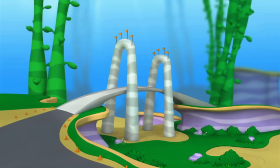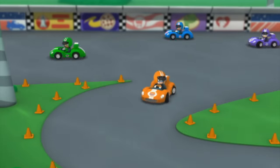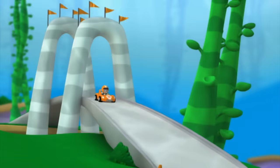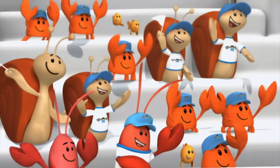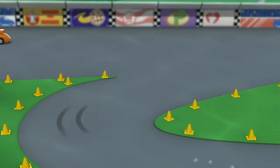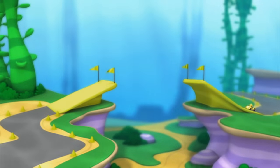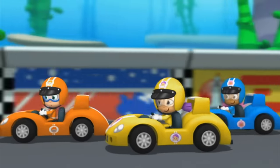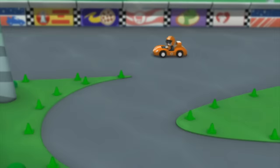And up next is the bridge! You can do it, Mommy! Orange! We have orange! There goes Una in the yellow racer! And the jump is yellow! All right, Una! Thank you! We're halfway there, folks! Only three colors to go!